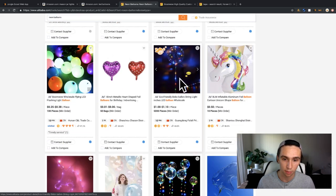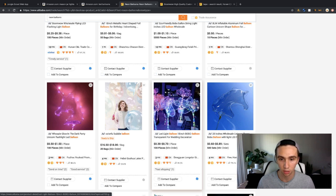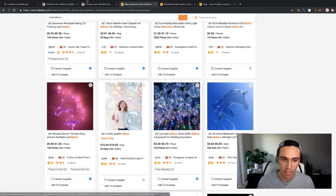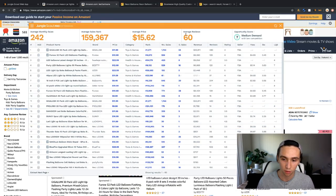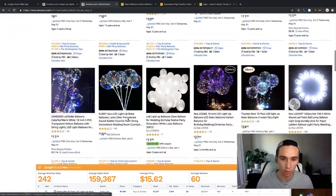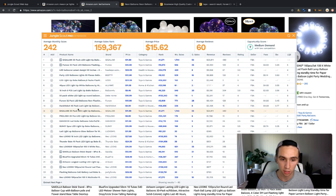So there's the neon balloons. These specifically are selling for $22, and they're 30 cents a piece. So they're selling an 8-pack. Where are they? Right here. How many people are doing that? So that's a popular thing. I don't know why people are selling those so expensively.